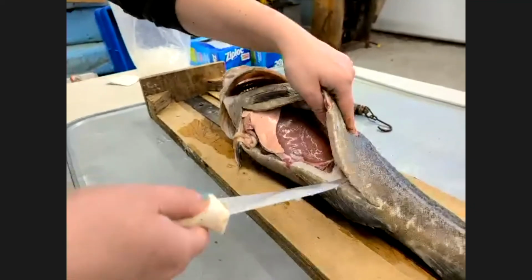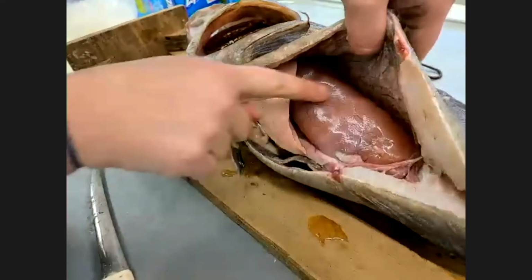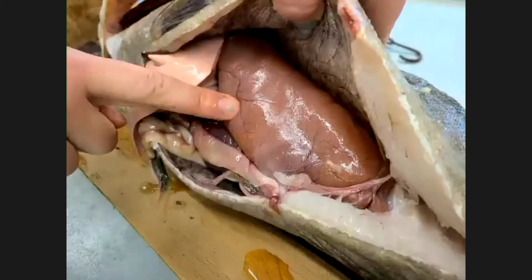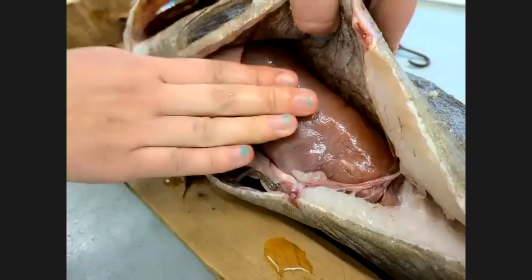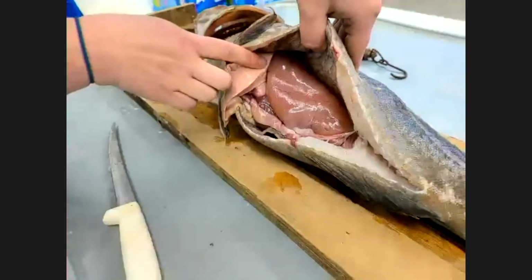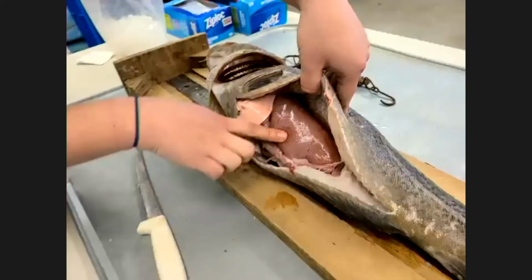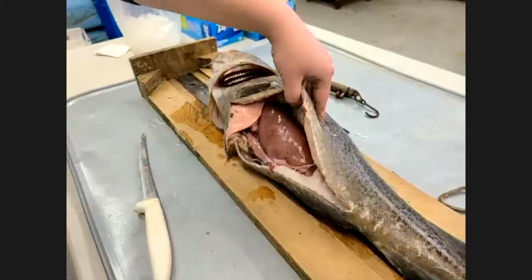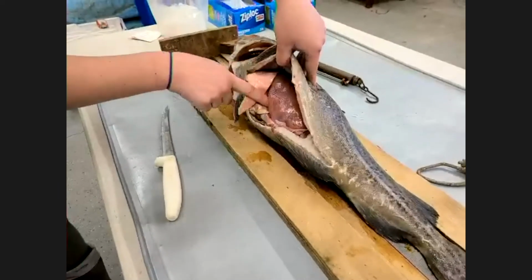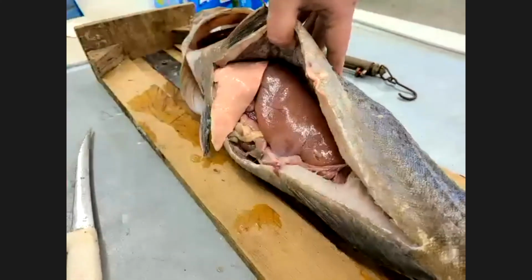So this is a female, and I know this because all of this right here, those are eggs in there. So while this female is not currently spawning, if she was spawning, I could push on this and we would see eggs coming out. But this is what we would call developing or pre-spawning. So she's mature, but she's not currently getting her eggs out there. And you see that it's filling up the majority of this cavity. When fish like this are spawning, it can fill up an even bigger area.